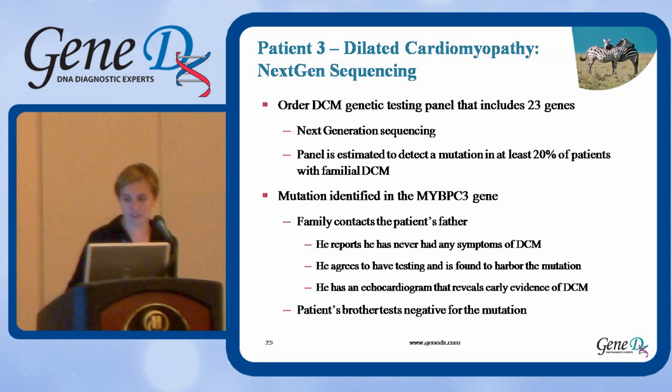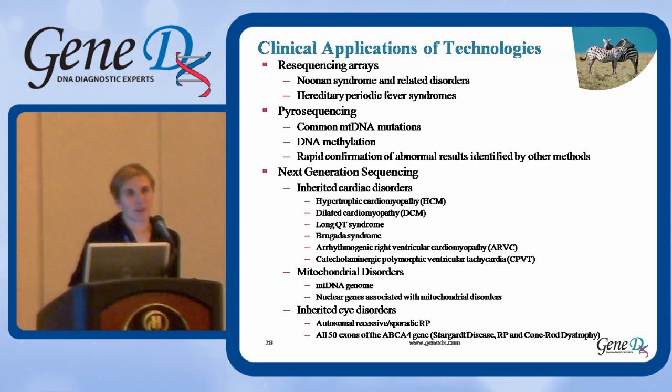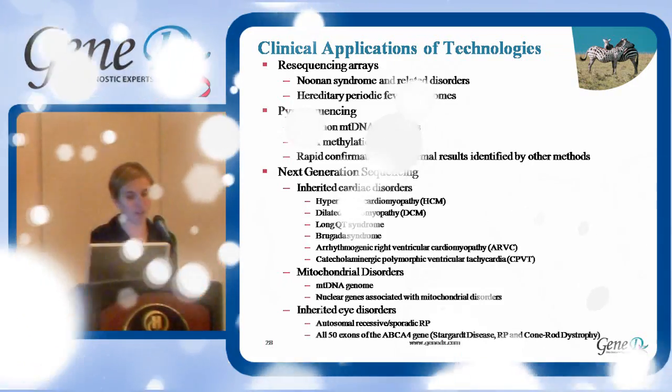about recurrence risk. So I think, with all of these technologies, there are obviously a lot of potential different applications. I think the most versatile is next generation sequencing, and over time that's where you're really going to see a lot of development in terms of clinical diagnostic options for your patients. But these are just a few examples of some of the clinical applications that are currently available that are utilizing these technologies.